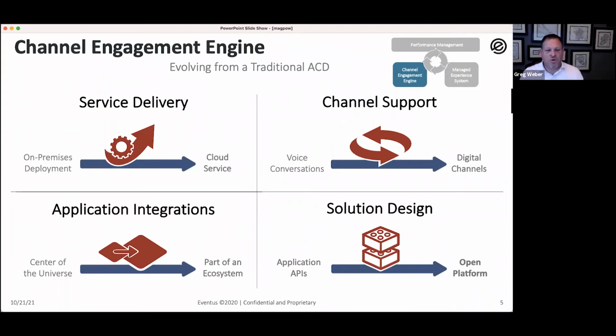From a channel support perspective, most times you're talking to your contact center representative, they are very used to voice conversations. Sure, they've added chat, they've added email and the like, but it's now really about how do you start running a center that's not just focused around voice. Voice is still very critical to this, but it's really about digital channels and the ability to escalate and de-escalate when possible, but meeting the customer on their terms with a cohesive experience.